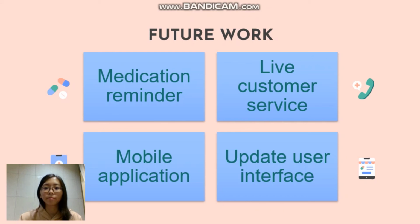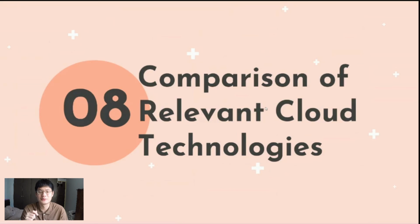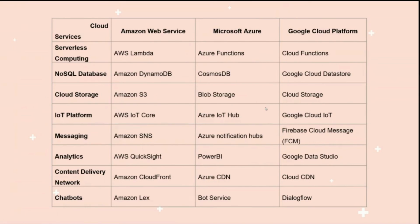Thank you, Zine. Now I will be talking about the comparison of relevant cloud technologies used in the project. AWS, Microsoft Azure, and Google Cloud Platform will be used for comparison in this section. For serverless computing, AWS uses Lambda, Microsoft Azure uses Azure Functions, and Google Cloud Platform uses Cloud Functions. For this, Lambda offers the best at managing workloads with the ability to manage up to 1,000 functions concurrently.